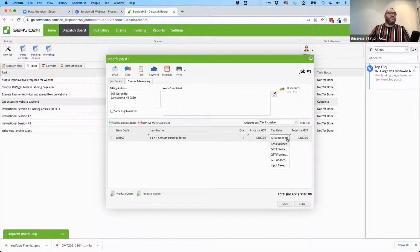Now, tax rate will change because it needs to be GST on income, which is going to make sure it adds the right amount. So at the moment, it's just 180, but that needs to be 180 plus GST, not 180 with GST. So tax inclusive amounts are not true. They're actually tax exclusive, which then means the 163.64. If it's tax inclusive, then I'd add that on top. So I'm just going to make sure I've got all my pricing right in Xero in order that it shows really well in here.